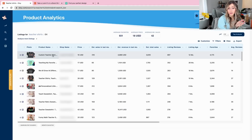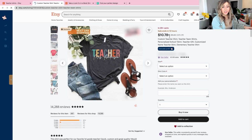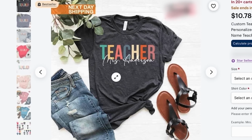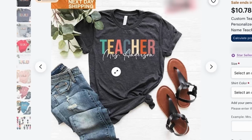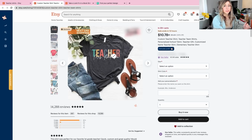So a custom teacher t-shirt, this has gotten the seller over $4,000 last month, which is really good. As we could see, this seller does a custom teacher t-shirt. This is a really simple design. It's not anything out of this world. It's just a block type of font. It's either a Bison Bold font or a Babas Neue font with a cursive font underneath.